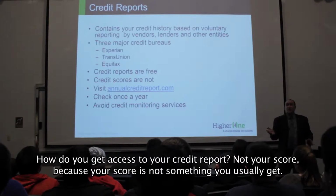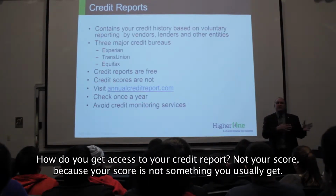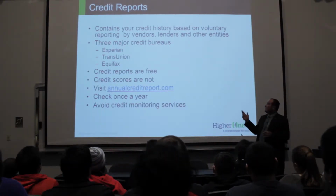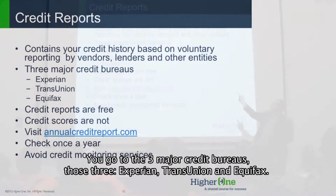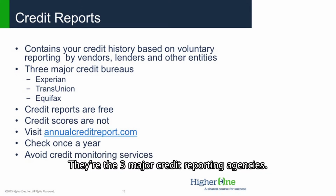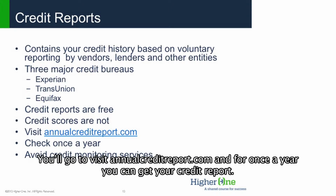How do you get access to your credit report? Not your score, because your score is not something that you usually get. But there's a way to get access to your credit report. Okay. You go to the 3 major credit bureaus. Those are the 3: Experian, TransUnion, Equifax. They're the 3 major credit reporting agencies. You'll visit annualcreditreport.com, and once a year, you can get your credit report.